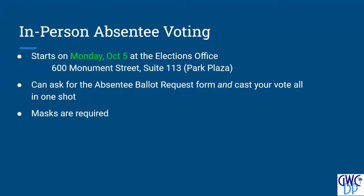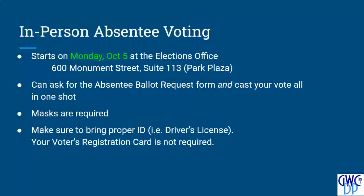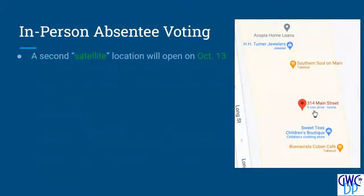Masks are required. Please take all safety precautions yourself. Make sure you bring proper ID, like a driver's license or other formal ID. Your voter registration card is not required. People still ask that. Yes, you get a voter registration card when you register, but you don't need to have that with you when you go. However, bring all the other IDs that you possibly can think of. They will check just like it would be done on election day itself. Their office is going to be open Monday through Friday, 9 a.m. to 4:30 p.m.